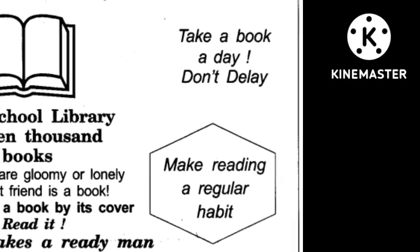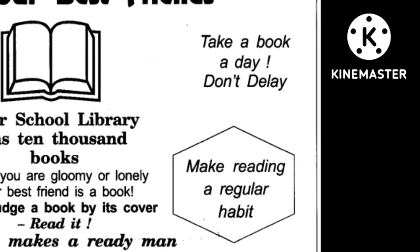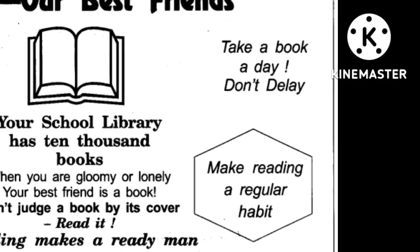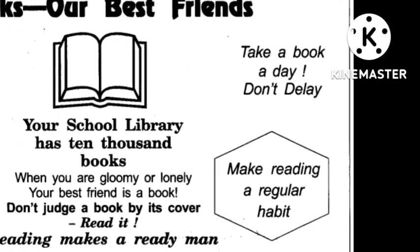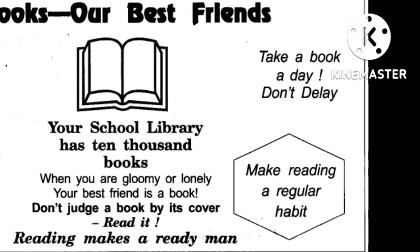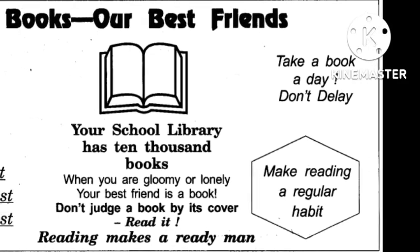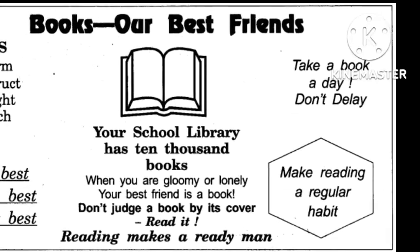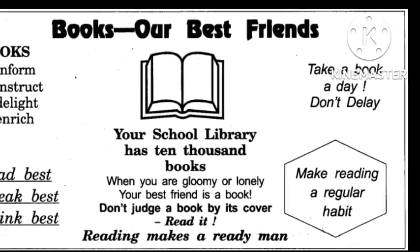Do you see, students, we have made a geometrical shape over here and written a slogan, a catchy, attractive, suggestive slogan. And now coming to the center of it, you have this illustration. Do you see this book drawn in a very simple sketch? And your school library has 10,000 books. When you are gloomy or lonely, your best friend is a book. Don't judge a book by its cover, read it. Reading makes a ready man. And at the very top you have books are best friends.